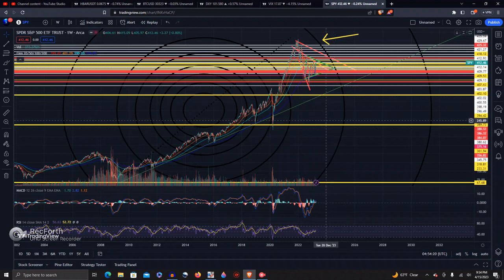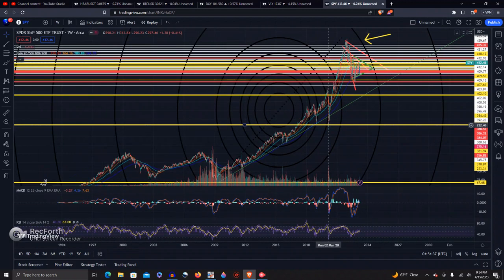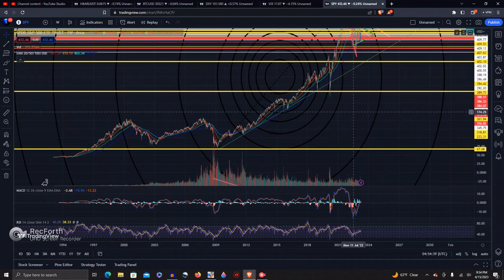And I think when we do finally make that correction, you're going to be looking at a move down to the 389.73 level. I think we double bottom there. I really do. Now, we've already double bottomed there in the past, but you've got to understand what's been going on in the market. This is totally unnatural.